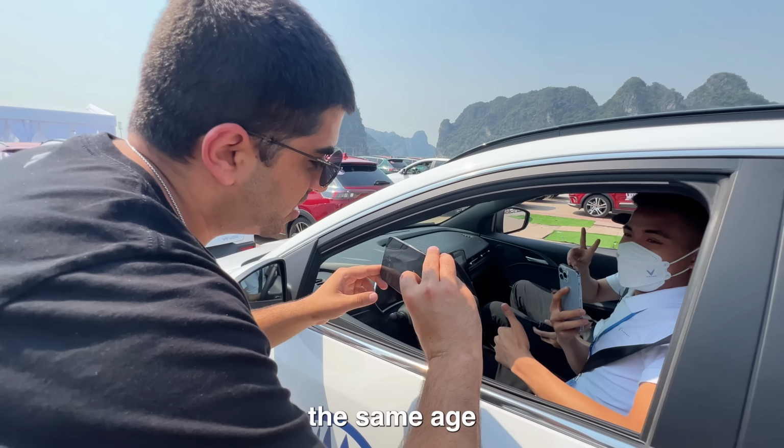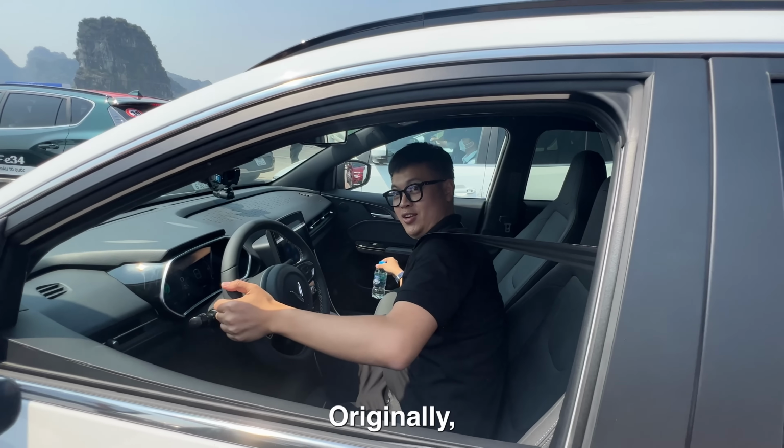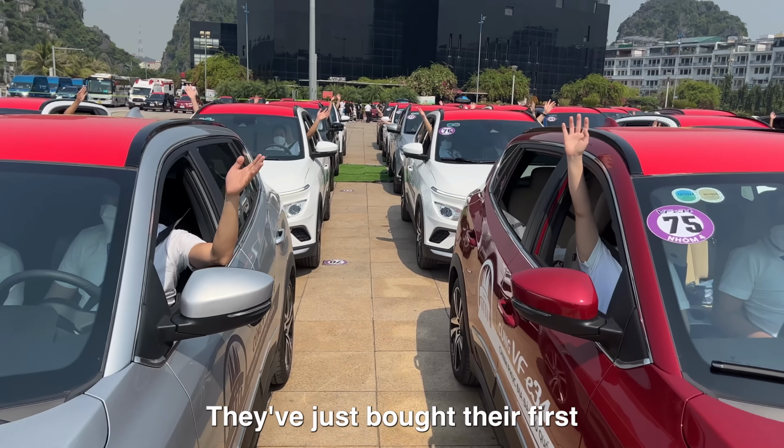I come to this VinFast event where I see all these young people. They're pretty much the same age and wearing the same shirt, all of them sitting in their brand new VinFast cars. Originally, I thought they were VinFast employees, but they actually say they're VinFast customers. They've just bought their first VinFast.